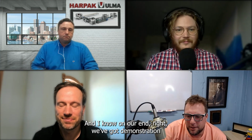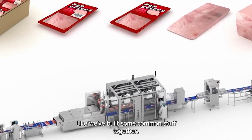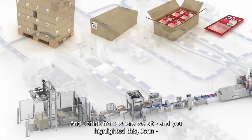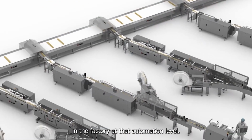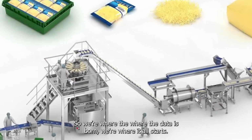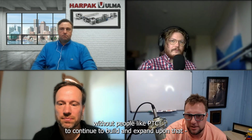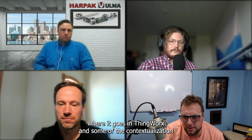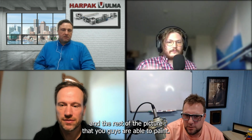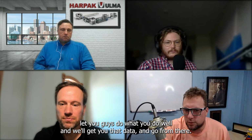And on our end, we've got demonstration units at Harpak, and I think they've been at the PTC facility as well. We've built some common stuff together. From where we sit, and you highlighted this, John, we've got 100+ years in the factory at that automation level, so we're where the data's born, where it all starts. You apply your IP and your intelligence, but without people like PTC to continue to build and expand upon that. Specific to the data, I think about where it goes in ThingWorx and the contextualization and the rest of the picture that you're able to paint. We're not that. You do what you do well, and we'll get you that data and go from there.